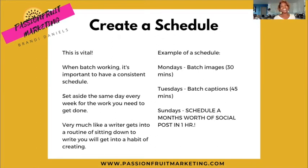All right, we're getting to the nuts and bolts of it here and coming to an end. Creating a schedule. Now, this is vital. When batch working, it's important to have a consistent schedule. Now, just like in the beginning with the foundation, committing to a set day and time to work, batch work, you want to be consistent with that.